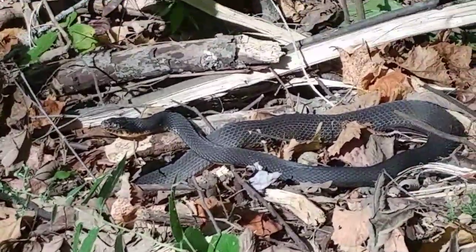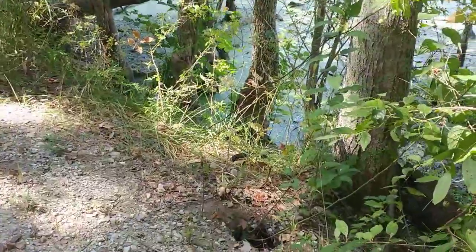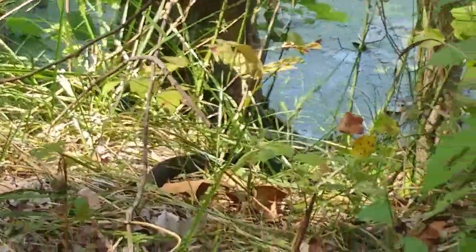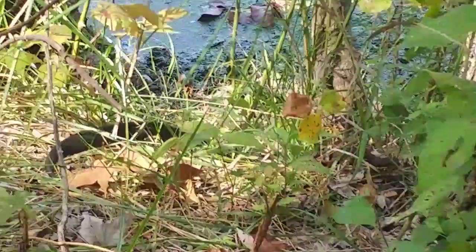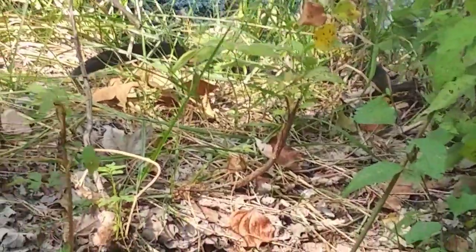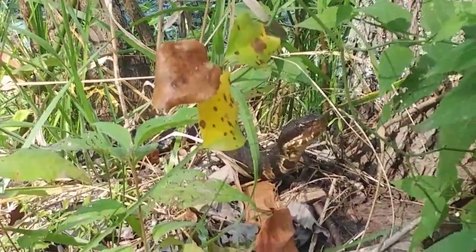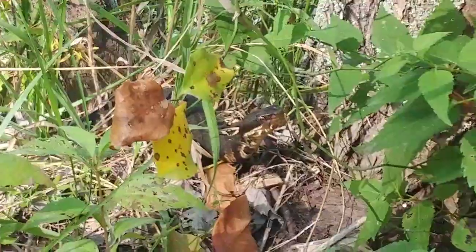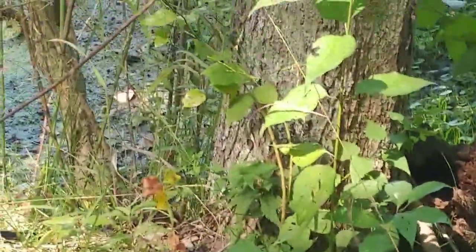Well, just in case we don't see any other snakes, we'll record this one and document it thoroughly. Not sure if you guys can see this. There he is. There's part of him anyway. It's a cottonmouth. There he is. He's on the move. Beautiful. That's awesome. That's my first cottonmouth. There he goes. Give him some room. Let him finish his day.